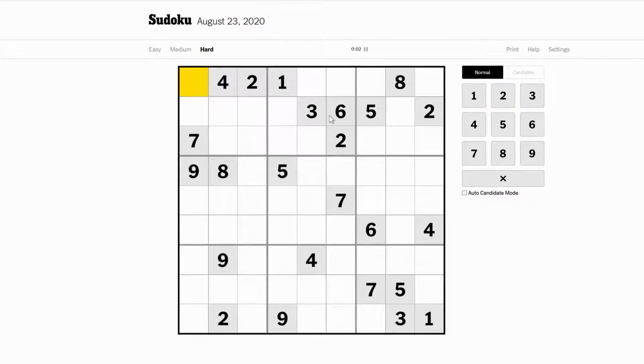Good morning, Internet. This is Alex does Sudoku, and it is Sunday, the 23rd of August 2020, and we are going to do another New York Times Hard Sudoku.